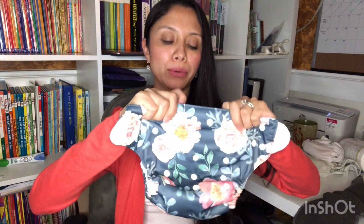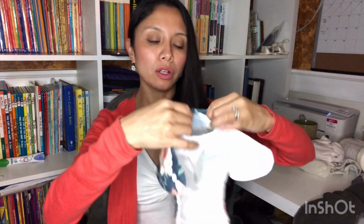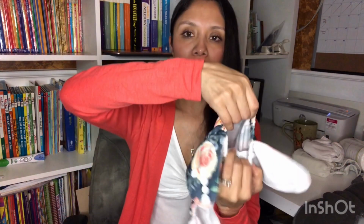Next ones I'm going to be going over are the pocket diapers. These ones are actually not as expensive as the Bump Genius, which is one of the pros of these diapers. They look similar except for the design. I think it's super cute. They do have the little buttons as well, and they are called pocket diapers because they have a little pocket where you can put the inserts in there.